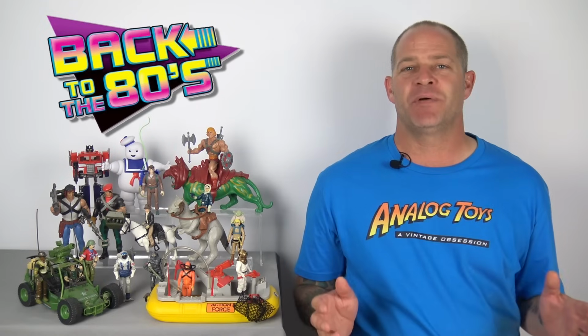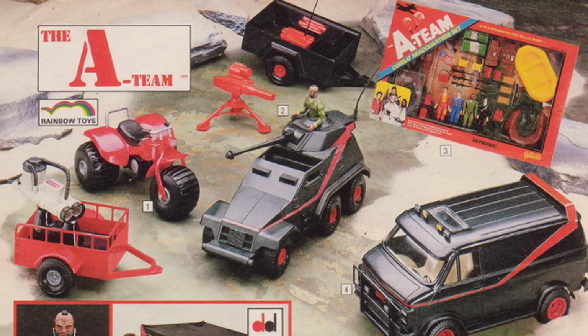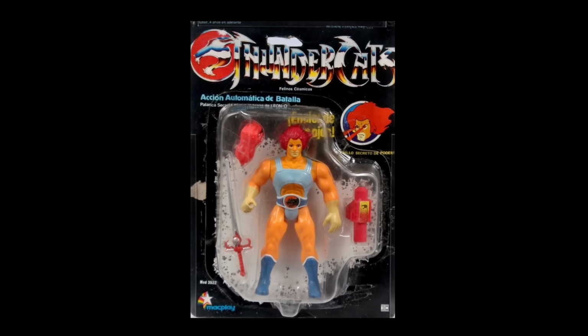Before we reveal our top pick, here are some honourable mentions. Firstly, we have Galoob's A-Team, a toy line that was struck off the list due to its poor quality, but is worthy of mention if only for the inclusion of the fantastic A-Team tactical van. Next we have Thundercats, a toy line that I never got into as a kid, but I thought I'd best mention it for the same reason I included Transformers on this list. Someone might shoot me if I didn't.